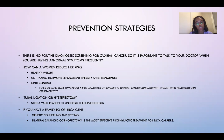Birth control. So if a woman is on birth control for 5 or more years, she has a 50% lower risk of developing ovarian cancer compared to women who have never taken oral contraceptives. So birth control is very good for preventative measures for ovarian cancer.